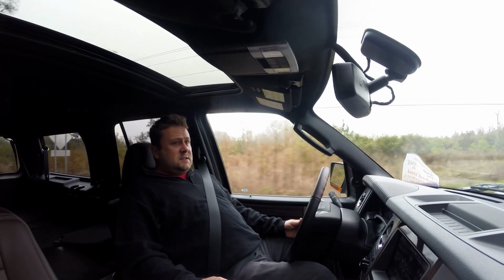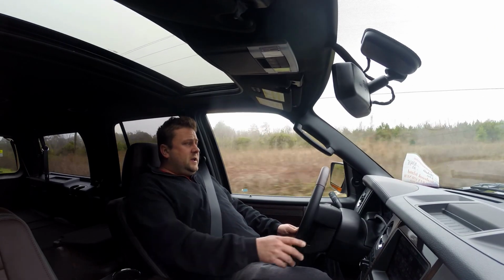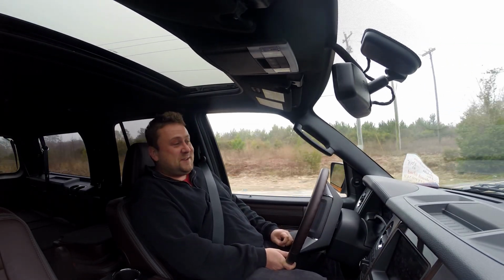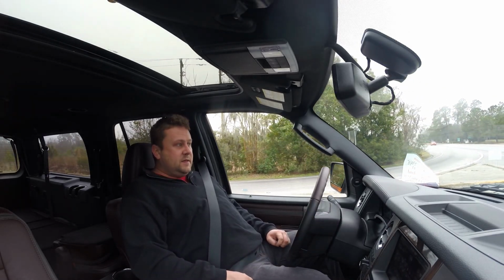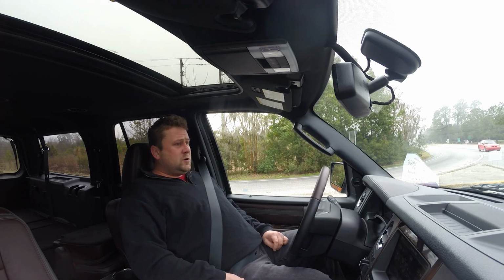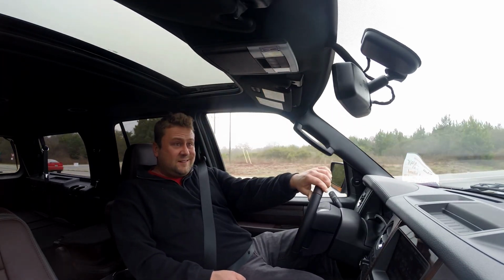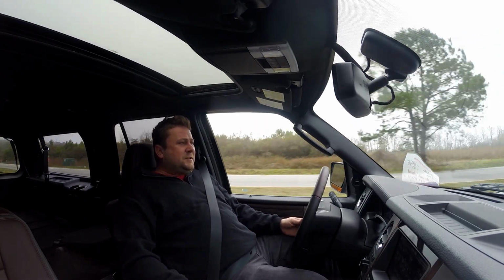The second thing is also related to the lighting in the nose. We have a new projector beam setup for the low beams, which replaces a halogen reflector in the previous Expedition. But there are still halogen high beams, and those projectors are halogens as well. If I were to own this car, I would definitely upgrade them to an HID kit. That's pretty easy to do. The kits are less than $50 from Amazon and places like that, but they're not very reliable.